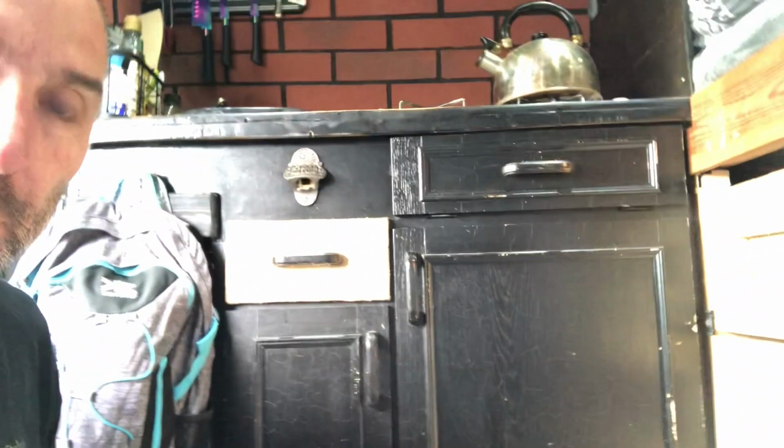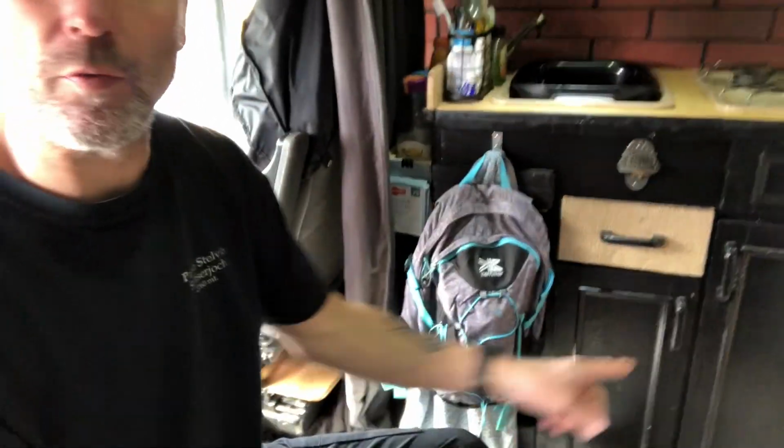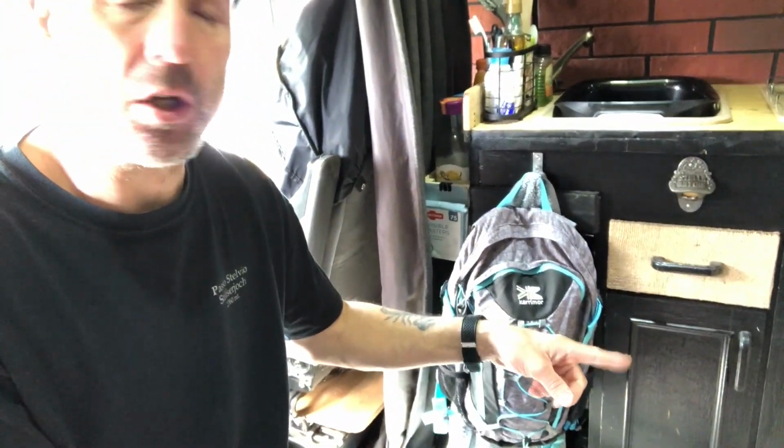Talking about toilets, every bloke has probably got a pee bottle. Don't ever drop it. Don't ever drop it. It's a nightmare. Anyway, so yeah, this is where I sort of sit and cook.